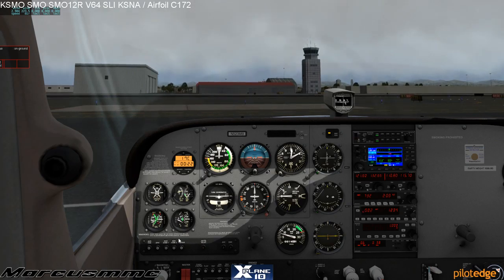Let me get Santa Monica dialed up here really quick. I got ground already in. 120.1 is tower, 121.9 is ground. Alright, so there we're on ground. We got information India, looking for IFR to Santa Monica, or to Jami. Jami ground, good morning, Skyhawk 523 Mike Bravo, looking for IFR to Jami. 523 Mike Bravo, Santa Monica ground, clearance on request, standby.